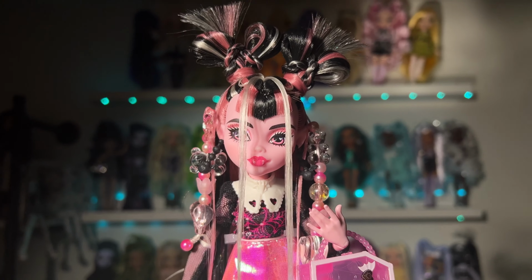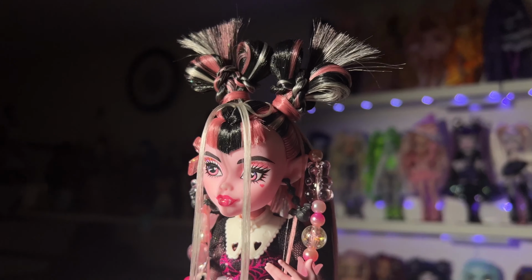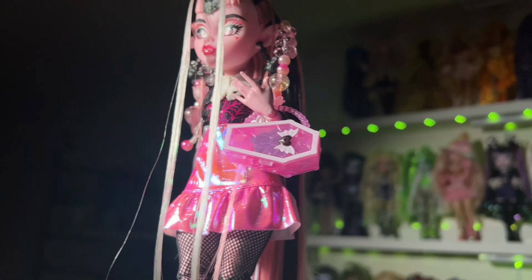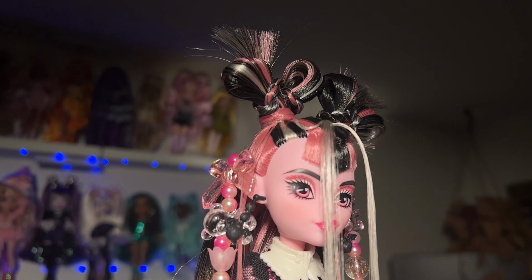But let me know how you feel about this restyle and this doll. I sprayed some glitter on her, if you were wondering what that was. It's a glitter body spray. It's not enough though. I was spraying a lot, but it doesn't show up enough.